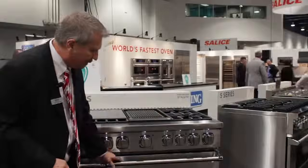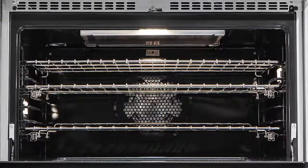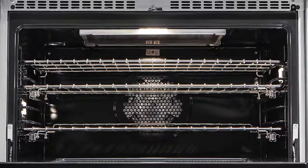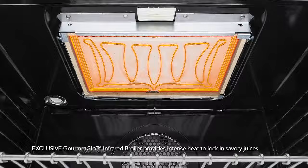When you open up this range, these have beautiful big convection ovens, not only in the gas, but also in the dual fuel. And we call them gourmet glow infrared burners. And these are just like those used in a restaurant. For example, our gas-fired infrared burner. The gas ignites above that stainless steel mesh and it turns it cherry red. There's no preheating, it's ready to go in 30 seconds.